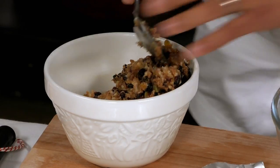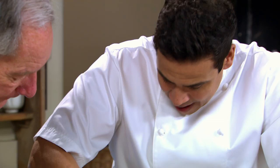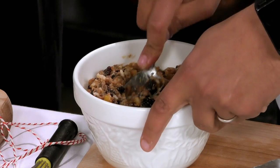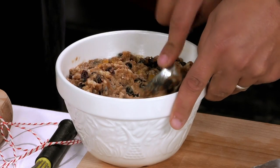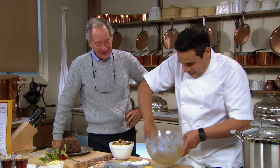So the important thing is, as you're doing it, push down, because we don't want to create any air pockets. It's really quite splodgy. Don't just whack it all in there from the top. Do it stage by stage. So we've got all that mix in there. Like that. Well done.